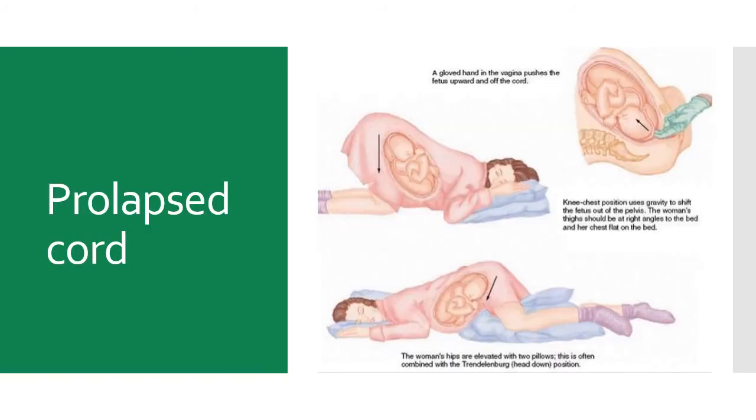The prolapsed cord is another emergency that we really cannot deliver in the field. Now, if mom is actively pushing and we can't stop the delivery from happening, just know that because of the compression and the forces against the cord, we may have a resuscitation on our hands.